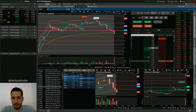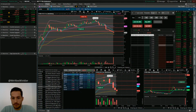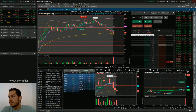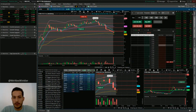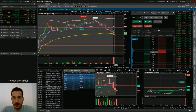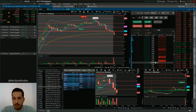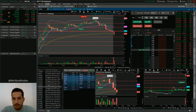EYEN. Possible break of 6.5 now. OXBR found some support at 2. Watching it for a possible reversal. Here we go. EYEN possibly breaking here at 6.9. I'm not really ready to get on this one just yet. Would like to see a bit more support come in first. Possible entry at 43.